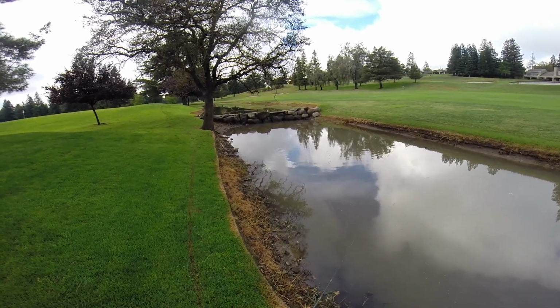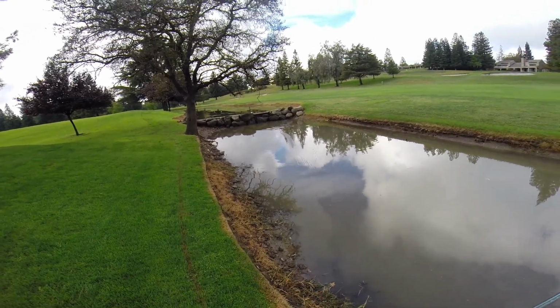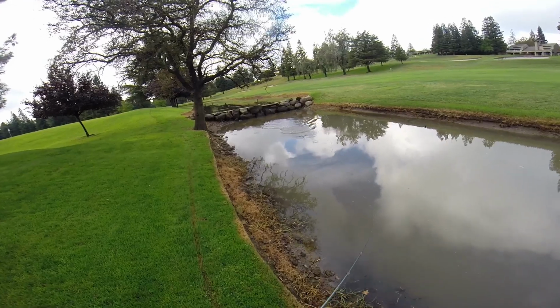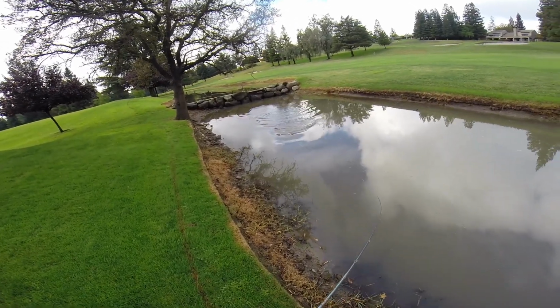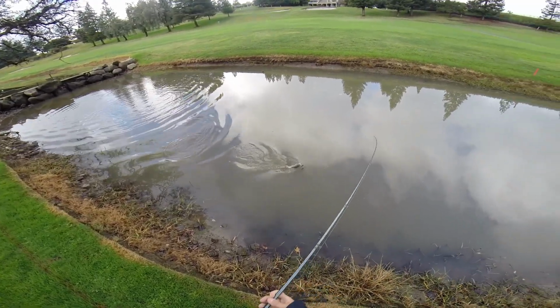Kill it. Let's see if he'll come back. Pop it a little bit. Act like it's wounded. Yep, he hit it when it was wounded. Got him. That's why you love a double plopper right there, guys, because you can just stop that bait and they'll come back and grab it sometimes. Oh yeah, this is the biggest one yet.